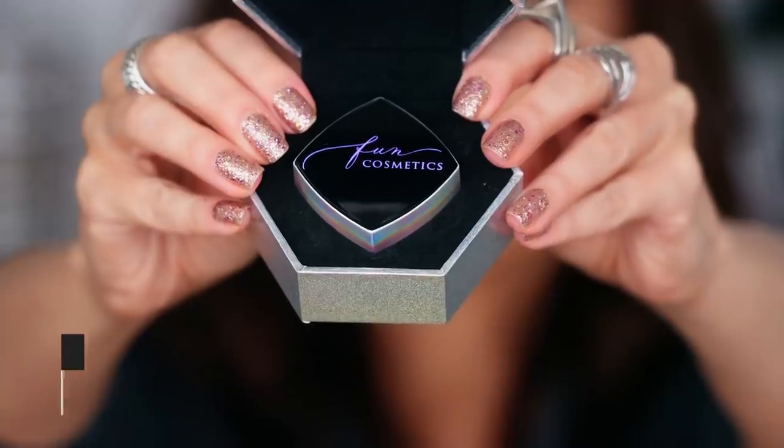Let's get into something wild. You guys, I was sitting on the floor this morning going through all of my weird stuff. I had a bin of weird products, and I don't want to overload you guys with so much of it, so I kind of pick and choose. This one I've had for a minute. This is from Fun Cosmetics.